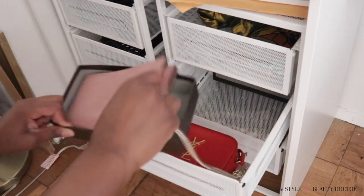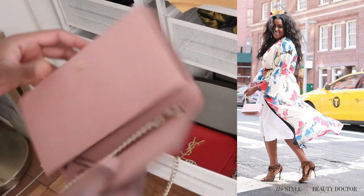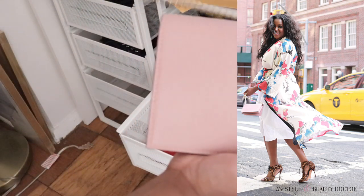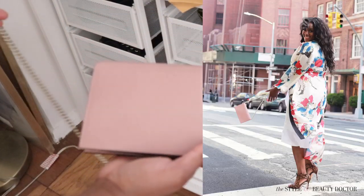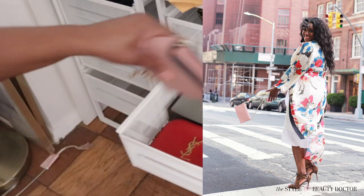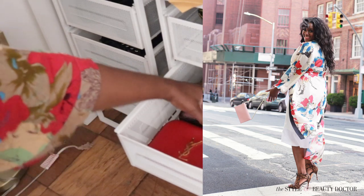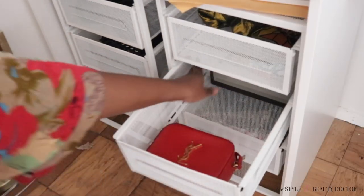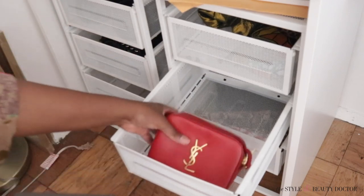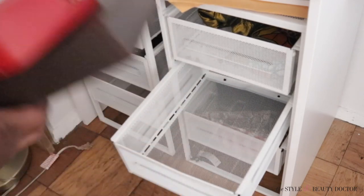And then this is a Gucci bag that I got from the outlet. I think I'm gonna sell that. This is cute because you can do it like a waist bag kind of thing. But I don't need this anymore. So I'm going to look into selling this along with that other Louis Vuitton bag.